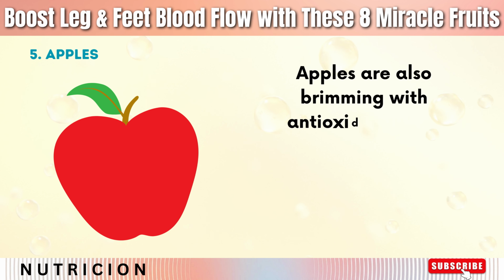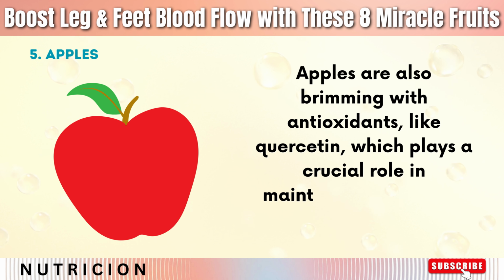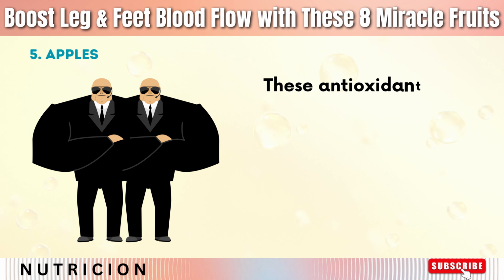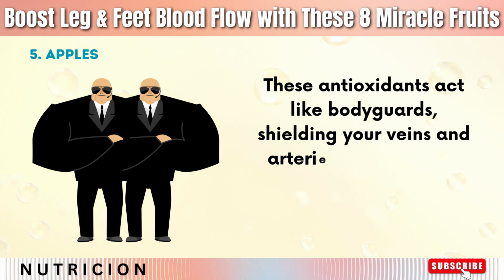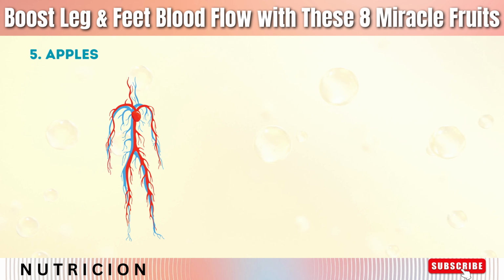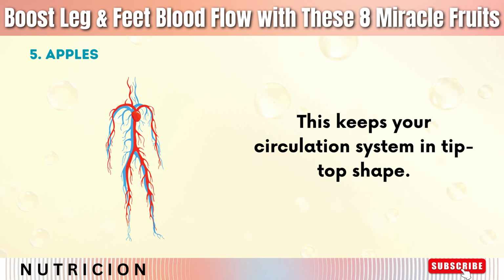Apples are also brimming with antioxidants, like quercetin, which plays a crucial role in maintaining the health of your blood vessels. These antioxidants act like bodyguards, shielding your veins and arteries from damage caused by free radicals and inflammation. This keeps your circulation system in tip-top shape.